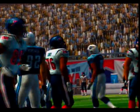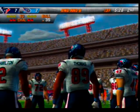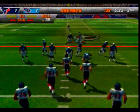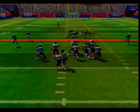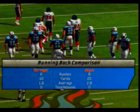Tackle at the 35. This team's always trying to get a good mix of run and pass plays. Ball on their own 35. Ball on the 35-yard line. Let's go, let's go. They line up in the I formation. They give it to the halfback. Suggs is there on the stop at the 37.